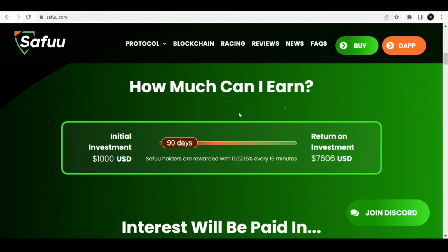Now, if we go down here, you see they have a calculator for how much can I earn, right? So it has your initial investment set at 1,000 USD, and you can slide this to see what your return on the investment would be after a given number of days. And you could see that, for example, at 180 days from $1,000, if the price remained the same, you could have $57,853. And of course, if you slide it all the way to 365 days, that $1,000 investment would turn into $3,746,386 US dollars.